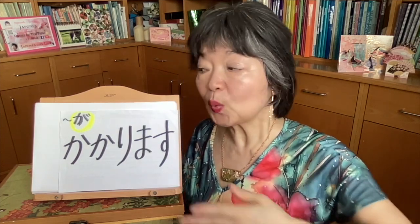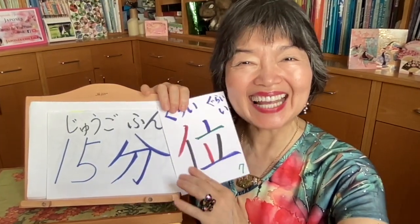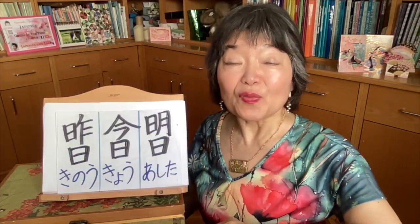in this example, I'm not going to use が because I'm not going to say it takes some time of 15 minutes. I omit this time. And also 15 minutes, this is a number. And with a number, we don't use any particle. うちから駅まで歩いて15分ぐらいかかります。 Yesterday, I studied for about 3 hours.